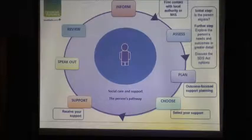Once it's decided that an individual meets the eligible criteria of the local authority, then an assessment is carried out on that individual. This is one of the major changes in terms of self-directed support. An individual has the right to be very closely and intimately involved in their assessment. The term which is often used is an outcomes-focused assessment.